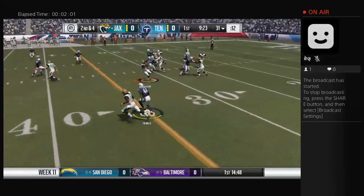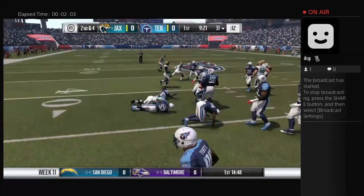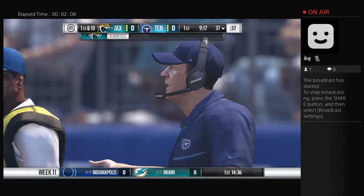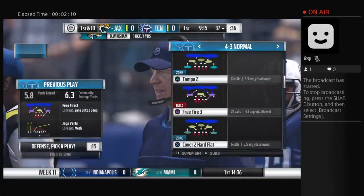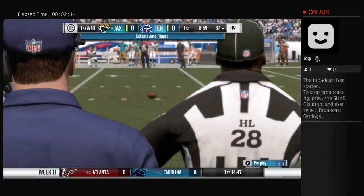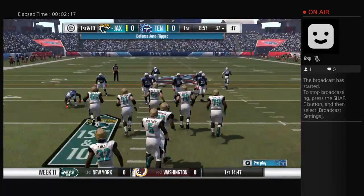On second down, here's Bortles. It's a short one here, complete to his tight end. 7 yards there, good enough to move the sticks. And that's one of his advantages as a passer, is it not? With his height, sitting back there in the pocket, firing it over the middle, he can really see everything clearly.